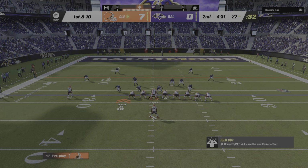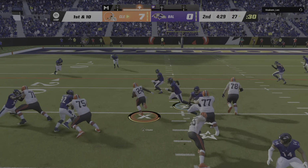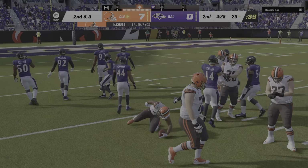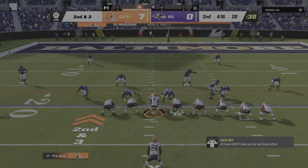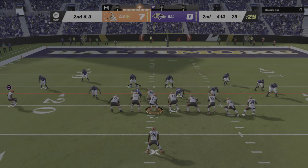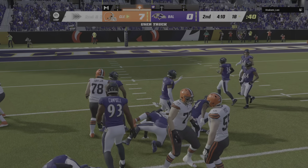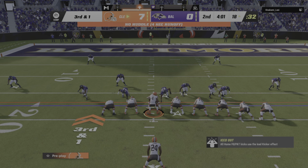Whether it's him personally or just the offensive game plan, I think this defense is reading something out there, and they're holding the upper hand. It's a 7-yard carry to set them up with a 2nd and 3. And again, it's Chubb. And this won't be enough to pick up the first. A gain of 2, 3rd and 1.